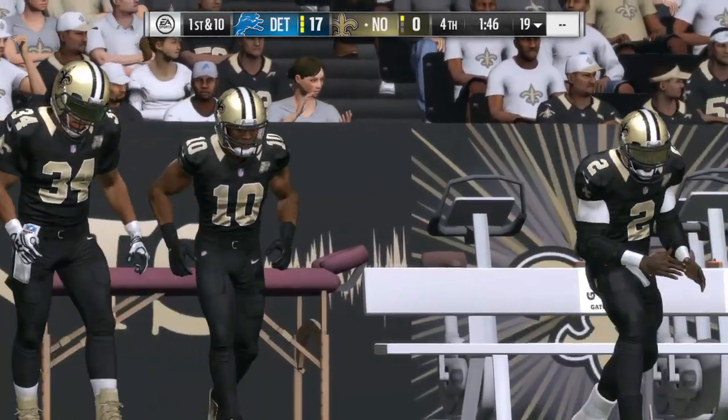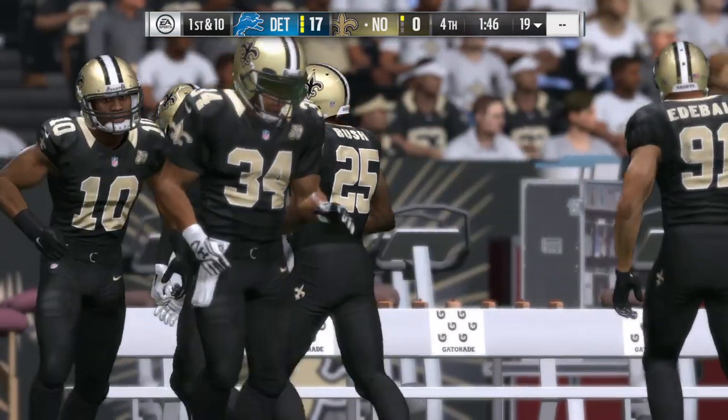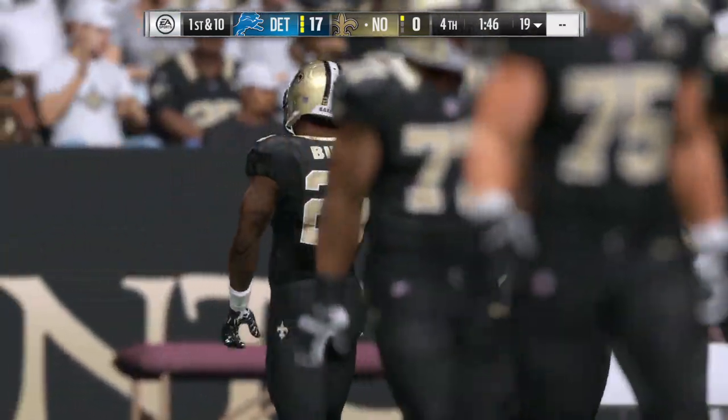Back out onto the field now comes the New Orleans offense. They're down big here late. I don't know. You just want one last drive here for pride. Some people like to do that.